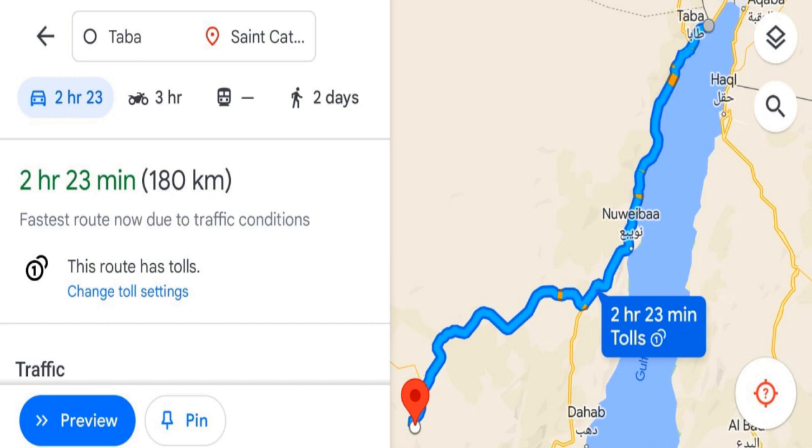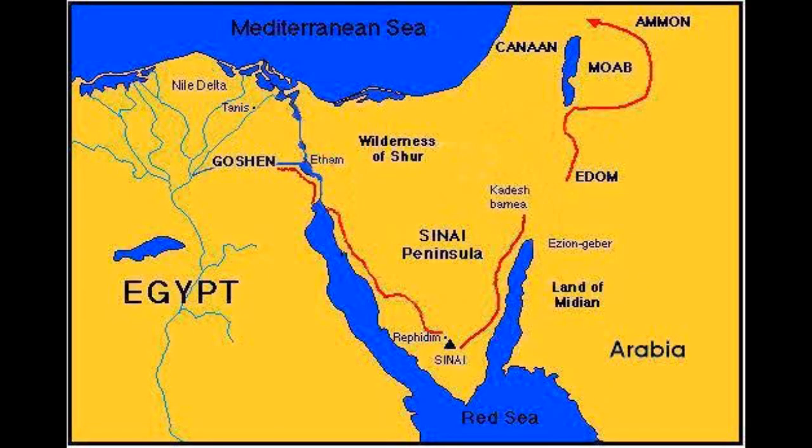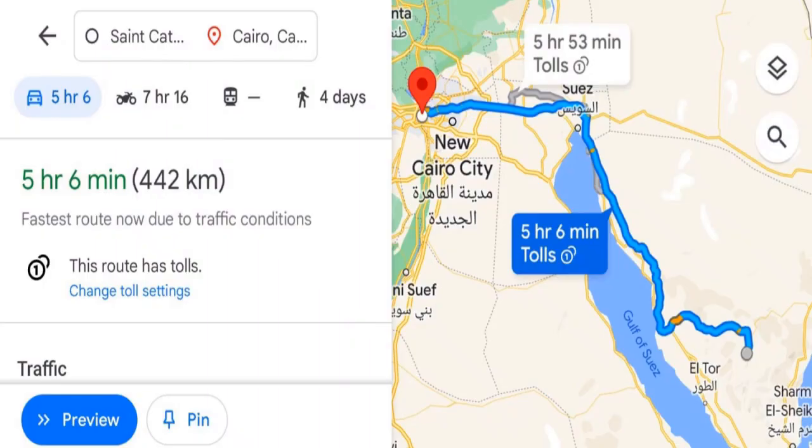From Taba to Mount Sinai is 180 km. So first we'll visit this area, Mount Sinai and Saint Catherine Monastery, then only we'll go towards Cairo.